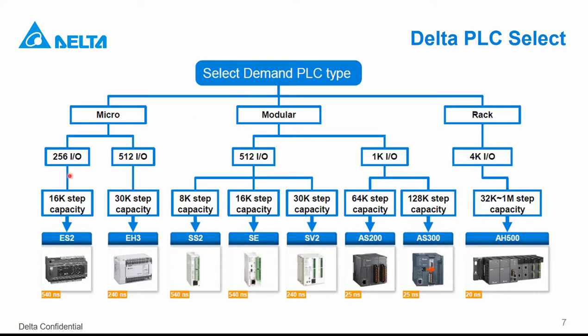But then you need to consider the PLC project capacity. So it is difficult to know in advance that how many kilo step program you will write. But still you can guess more or less, you can have some idea. So let's say that you have less than 256 I/O points, but your program capacity is more than 16 kilo step. So then you have to go through DVP advanced series or AS series, okay? So this is the overview of the PLC types.